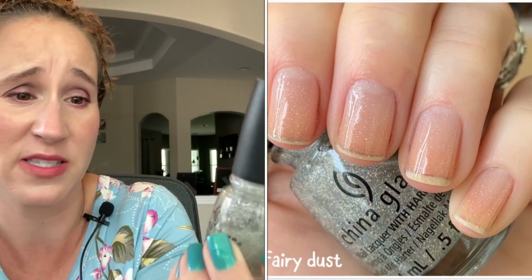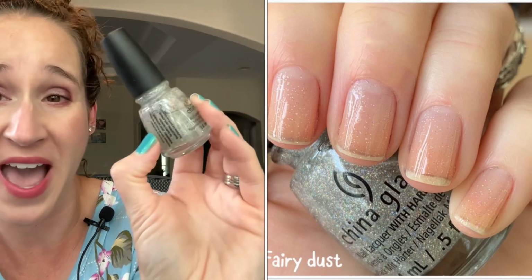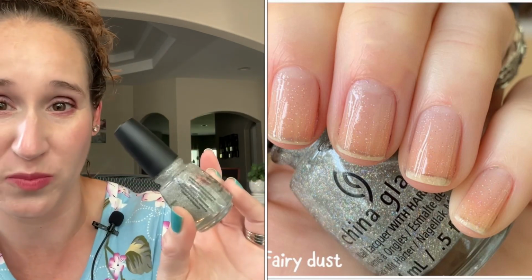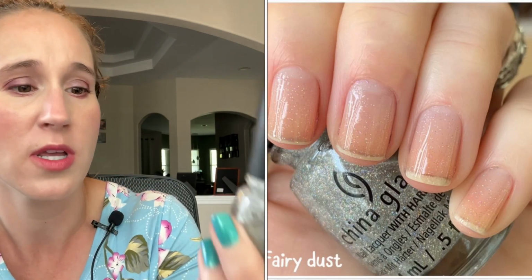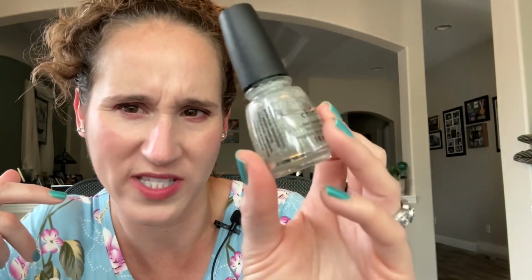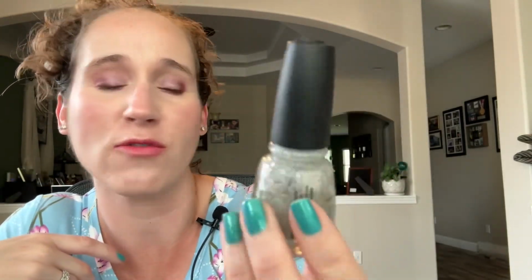Now, I did say this is like my 4th or 5th bottle. I will say that once it goes about halfway, it gets very, very gloopy, and you really can't restore it anymore. Although now I know how to restore polishes without using thinner drops, which is how I used to restore my polishes, and then that eventually doesn't work anymore. But now I restore using actual base. So once this one starts to thicken up, I can actually restore this better. But anyways, I think everyone needs to have Fairy Dust.